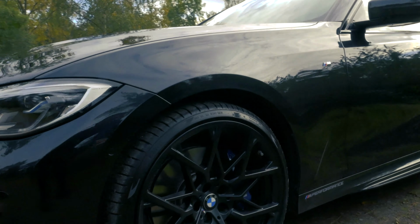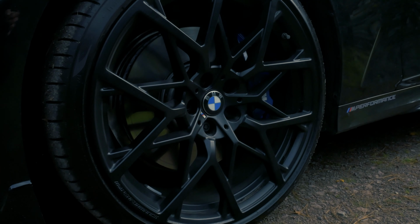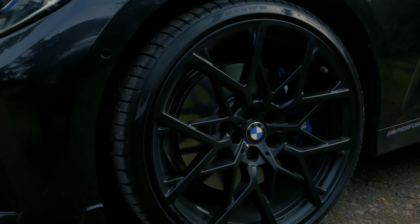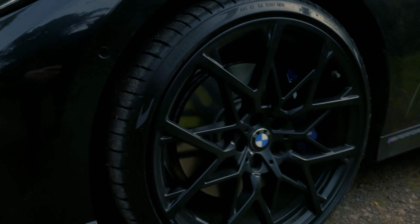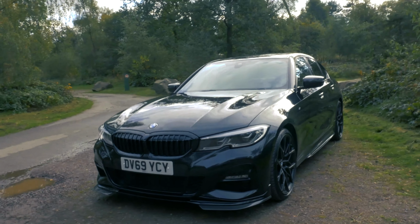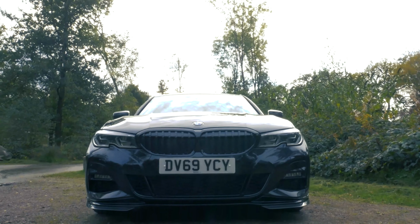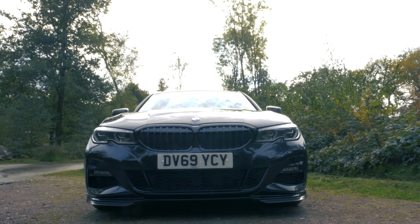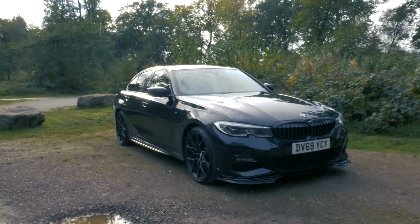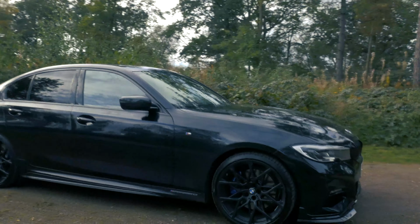And then moving round to these, look at these alloy wheels. They are unreal. Some of the nicest M Performance alloys that I've ever seen on a BMW. And they're 20 inch. 20 inches of absolute beauty. So that's the front, and I think you probably agree with me that that looks so menacing. Now I will be honest, when this first generation of 3 Series first came out, I didn't really know what to think of it, but now I think it's unbelievable.